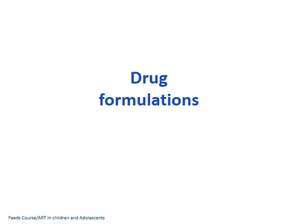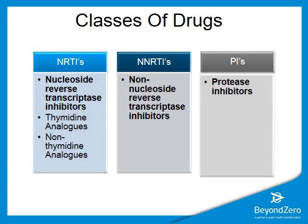So let us look at some of the drug formulations and specifically around side effects of the different drugs that we have available. These are our main classes of drugs. I'm not going to spend a lot of time on them. The main three groups that we have within the public sector are our NRTIs, our NNRTIs, and our PIs. Now, our nucleoside reverse transcriptase inhibitors for children, the most common drugs we are using are Abacavir, 3TC, and AZT.